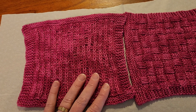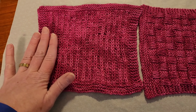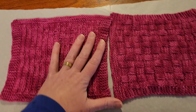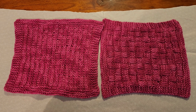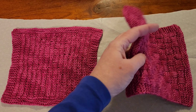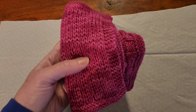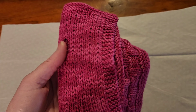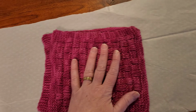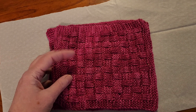I did have them blocked. They were square, but they kind of shrank back a little bit. But I think they could be, you know, shaped back into more square rectangles if I was going to gift them. But for now, I'm just enjoying them. They're just looking at them. They're super pretty. I like how the different shades of the pinks, the tones came out. And like I said, this is a really, really nice soft yarn.